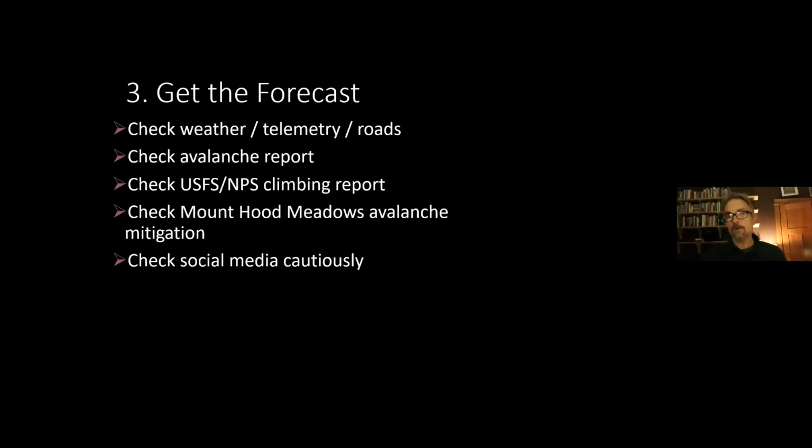Okay, so I talked about equipment, I talked about education, I'm going to talk about forecasts. I'm not going to spend a lot of time on this, but this is what I do, unfortunately, almost every morning when I wake up. First thing I do when I wake up, I look at these web pages to find out what's going on, even if I'm going to work for 3 days and I know I'm not going to be on the mountain, I still really like to follow the trends and the weather and the snowpack.